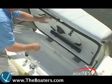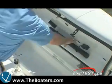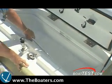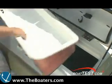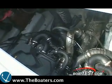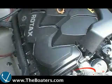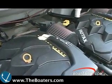Underneath, we've got the table stowed and nested storage. Nothing's flopping around loose. Stern light's actually underneath here and clips as well. And then this comes out, gives you access to your engine. One of the power options for the 230 Challenger SE is a 430 horsepower twin SCIC supercharged and intercooled Rotax engine package, which delivers more performance at a better price than stern drives could consider.